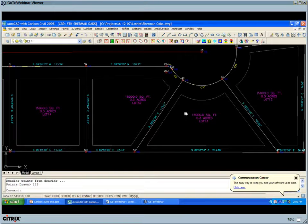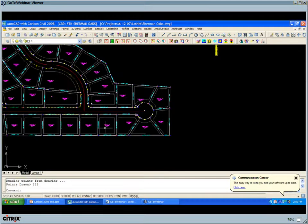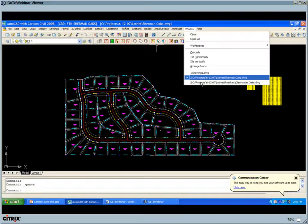Okay? All right, so I've shown you the kind of the hand way of modifying your lots, putting them in, going through your project. Let me go ahead and save this file. Now I'm going to go in, I'm just going to go to Windows, and I have another drawing set up, and it's called Clearwater Oaks.